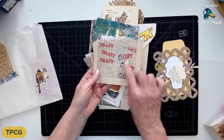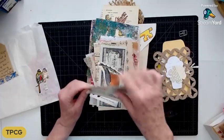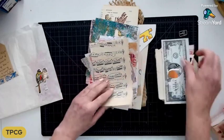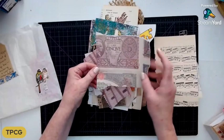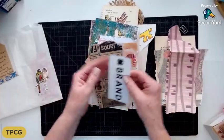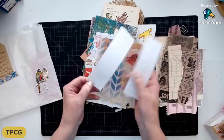These were some new old stamps that I got. So I just stamped them out on here. I think I was testing it out for my show, to see if they worked. Bird. I don't even know what this was. Some music paper. And then this is Italian wrapping paper that I got in Italy. And this is some kind of bag bit. This is cut off from some ribbon that was in there. This is a bag bit. I have no idea. And some embossed paper bits.